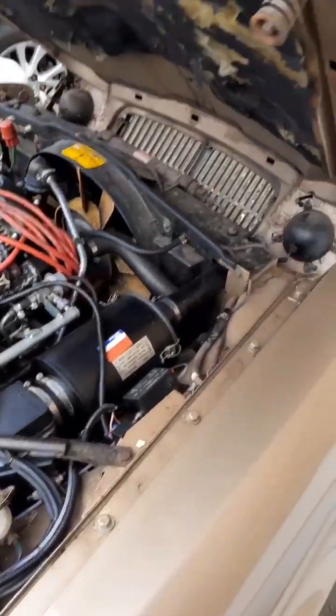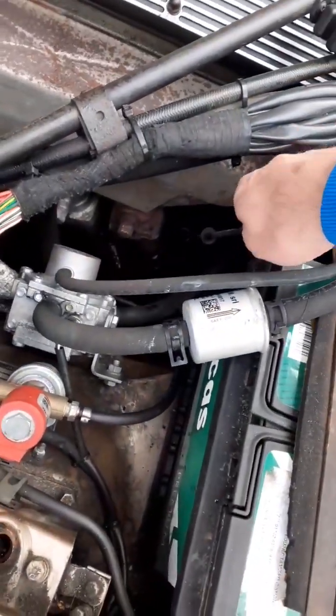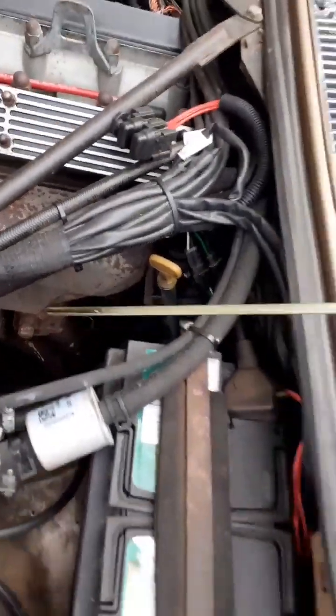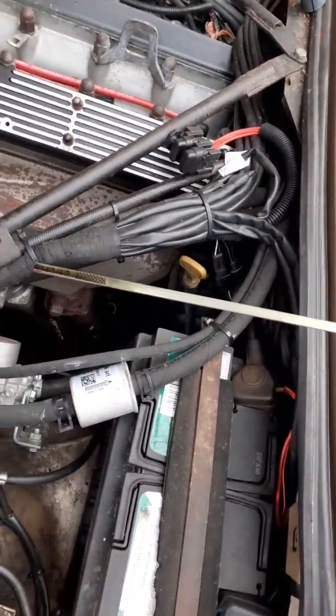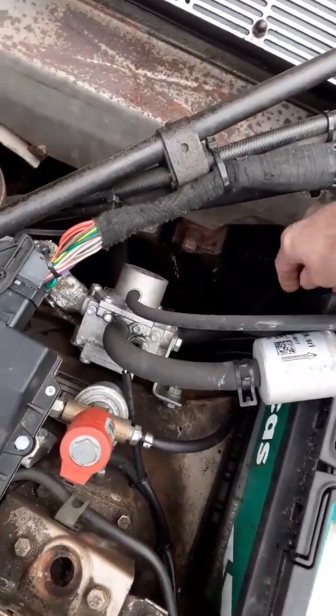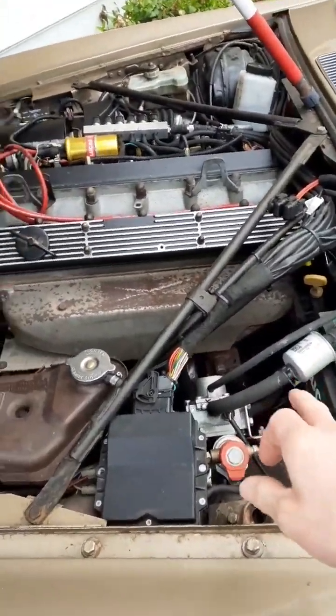Ooh, it's very, very windy. Sorry if it's noisy. Let me just go around the other side. I'm just going to pull the dipstick out. I just want to have a quick look, see what it's like. Let's have a look. Yeah, that's okay. It's going slightly off colour, and that was changed about 3 weeks ago. It's done about 1,200 miles on that oil.